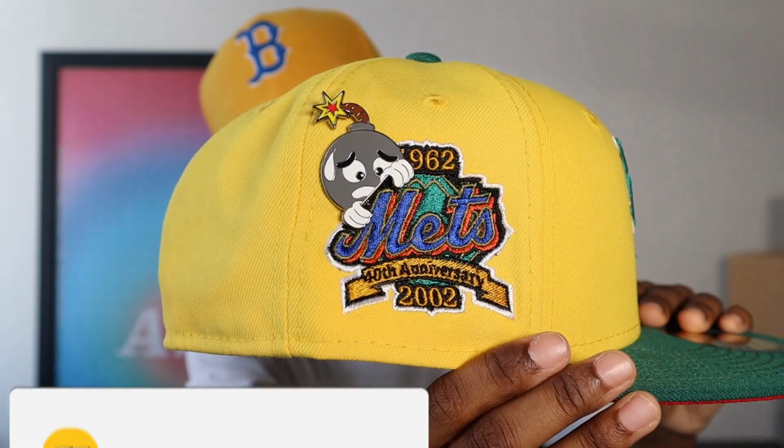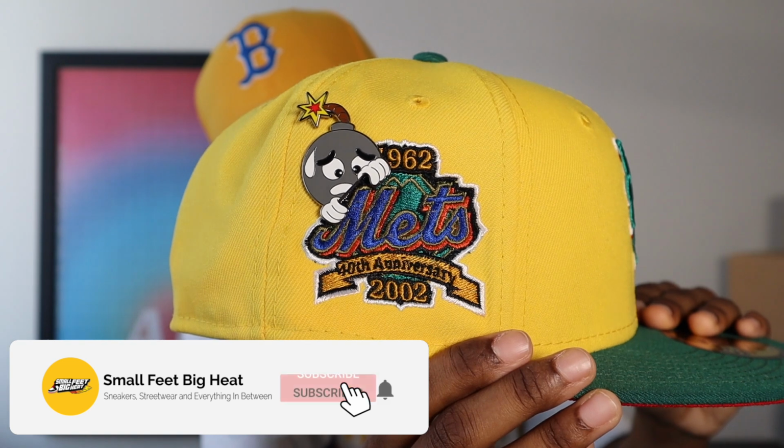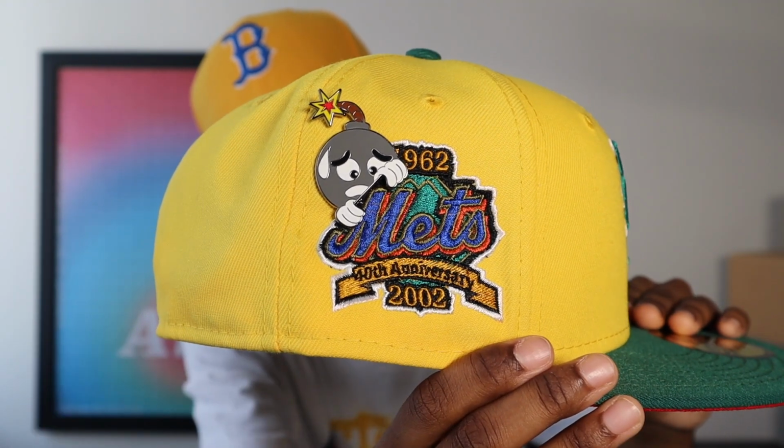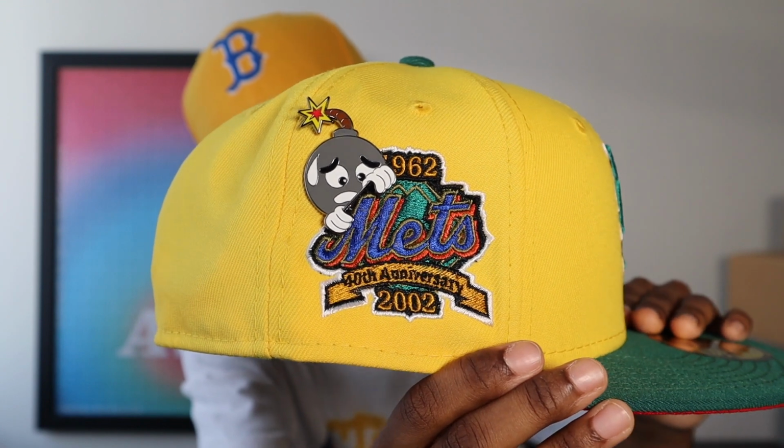A pin. If y'all haven't already seen it, this is my new pin design. It's the Panic Bomb Peaker. Y'all can see it right there holding on to the patch. I think it came out pretty fire.